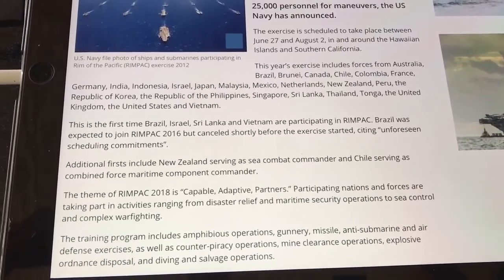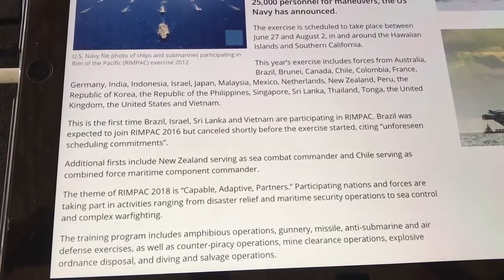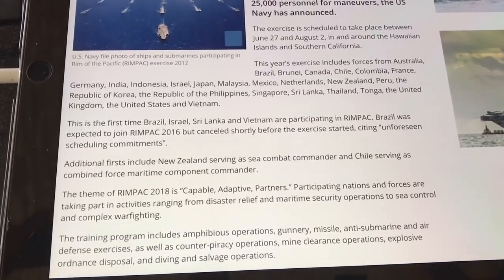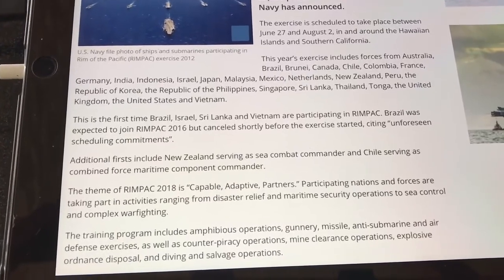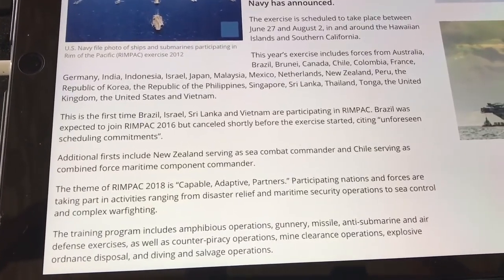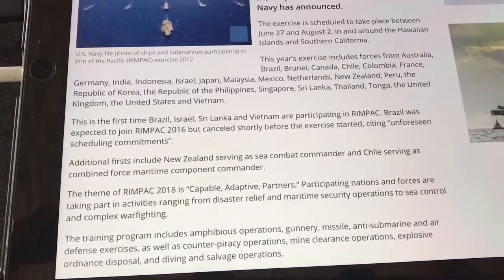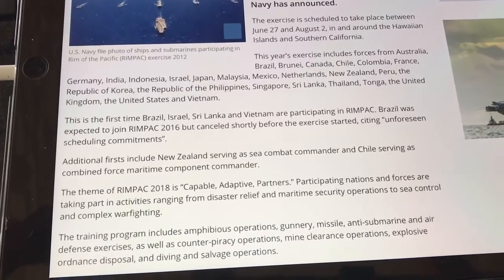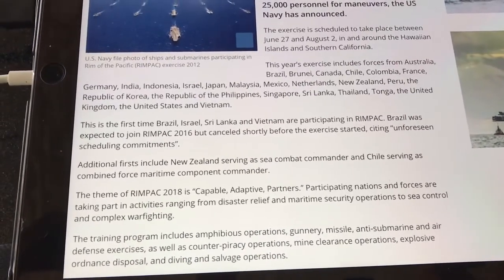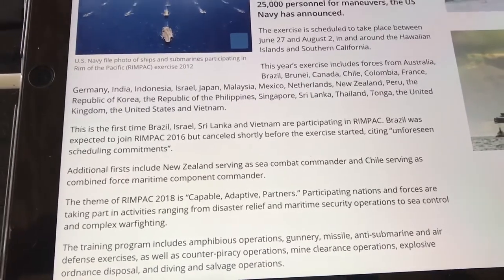Participating nations and forces are taking part in activities ranging from disaster relief and maritime security operations to sea control and complex warfighting. The training program includes amphibious operations, gunnery, missiles, anti-submarine, and air defense exercises, as well as counter-piracy operations, mine clearance operations, explosive ordnance disposal, and diving and salvage operations.